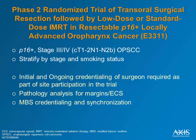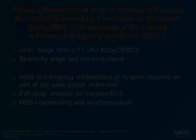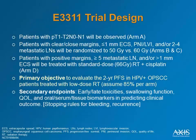This trial is novel and innovative because it integrates credentialing of the surgeon. There are 75 credentialed surgeons at over 50 sites across the U.S. There is standardization of pathology analysis for margin evaluation and extracapsular spread in the lymph nodes. And there are harmonized and synchronized modified barium swallows to determine the impact on quality of life and patient swallowing throughout the surgical therapy and postoperative therapy.